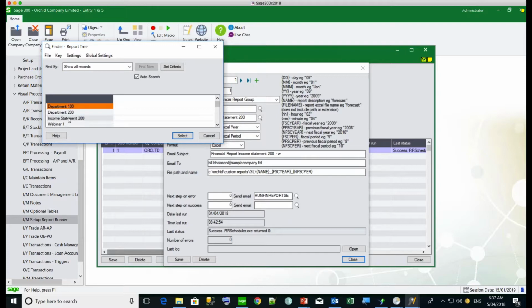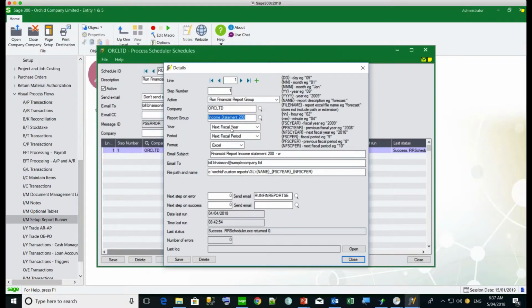So in this case, I want to run the income statement 200, which I'm running for next fiscal year, next fiscal period, because my sample data is next year. But I could run it as well for current fiscal year or the previous fiscal year. Choose which fiscal period I'm running it for, and choose my format, sort of Excel or text. Add some configuration, email subject, and who is going to receive this email.